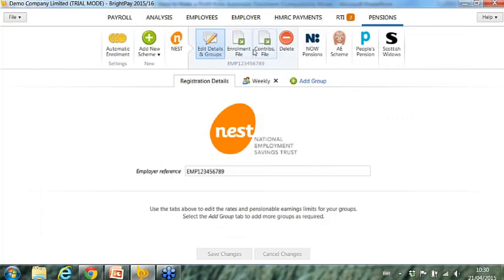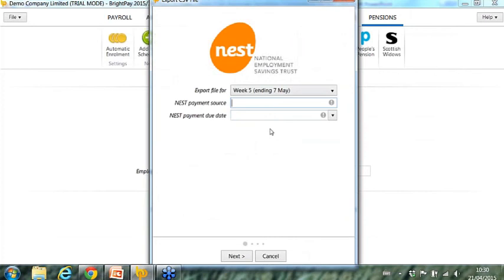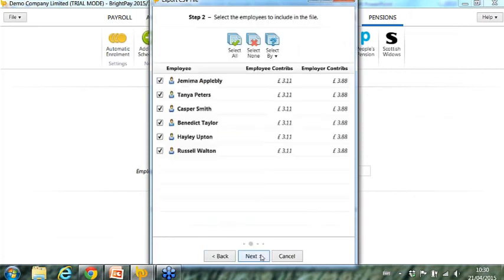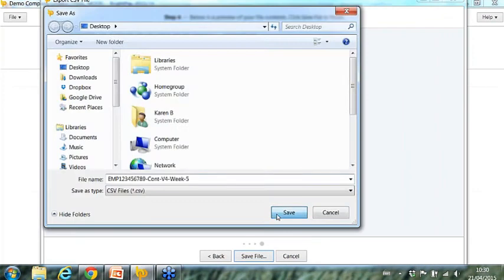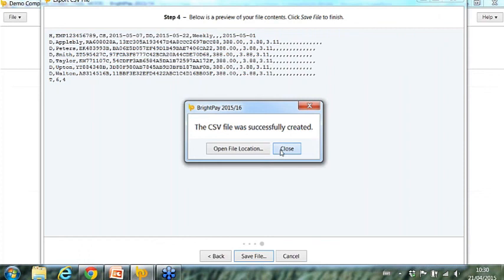Likewise, to produce the contributions file after each pay period is finalized, simply click on Contributions File. Again, a little bit of filling in. Go Next, and again, save the file at the prompt ready for upload.